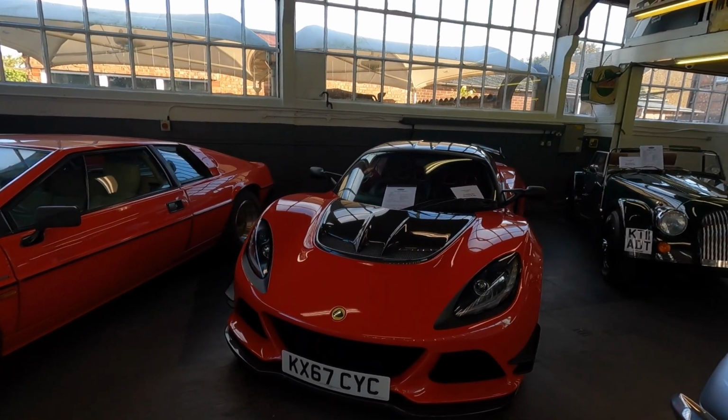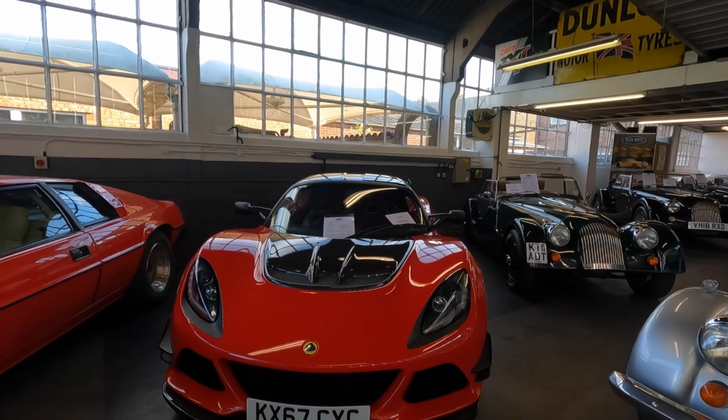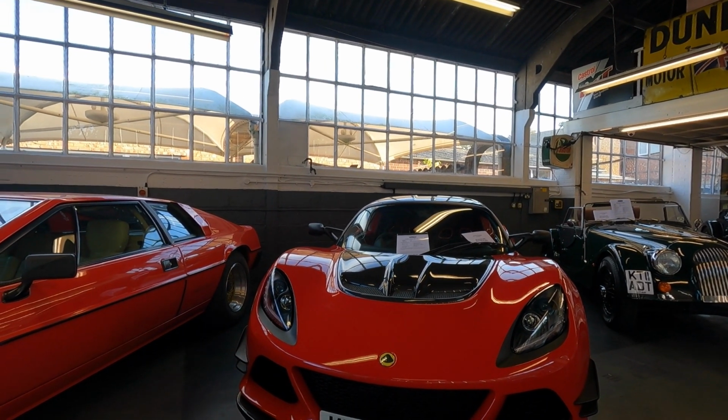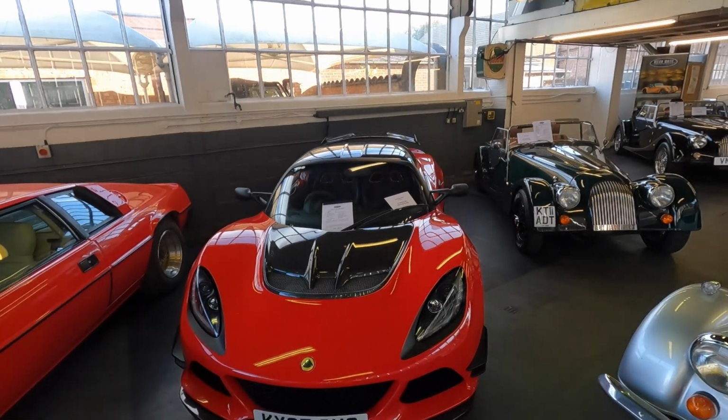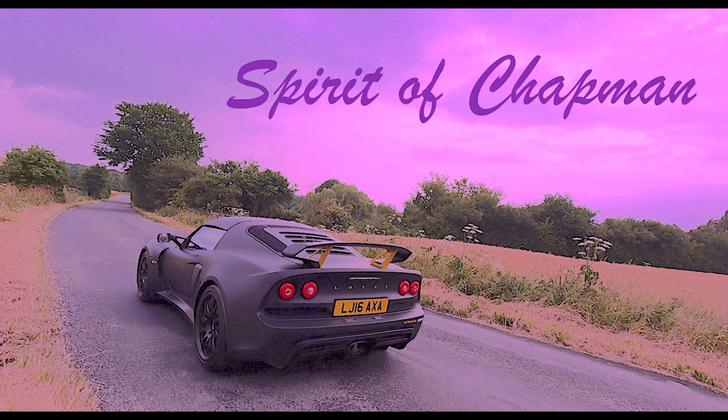Rather nice Exceed 380 Sport. This one's done 7,000 miles in the red with the carbon fibre details as well. That's lovely. Yeah, I did do at least a 350 on the channel a few months ago, and they're intense.